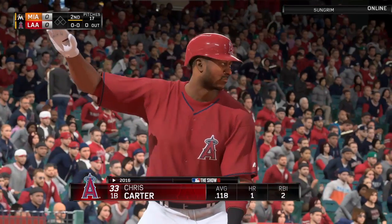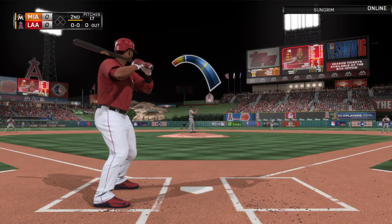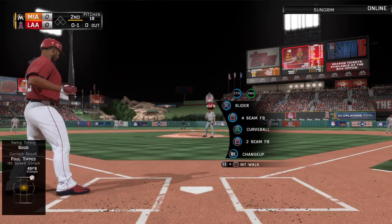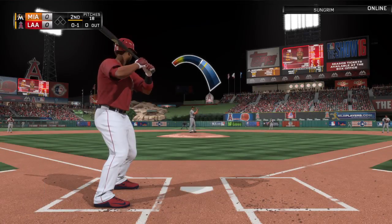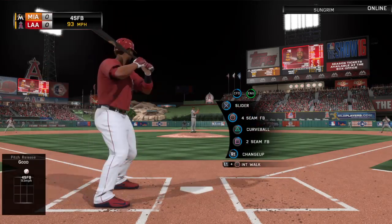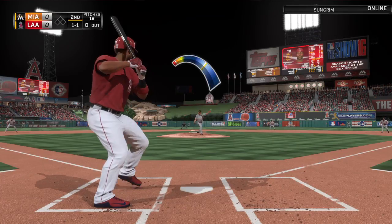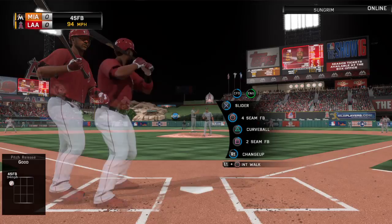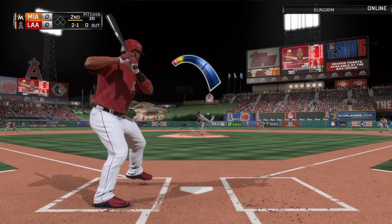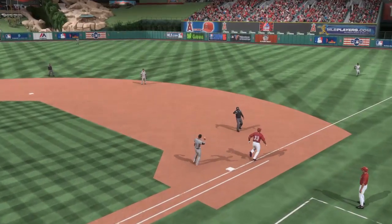Chris Carter will lead things off here as they'll have 5, 6, and 7 due up to start the home second. First offering on its way. Into the seats, 0-1. Here's one that misses high. It's 1-1. Fastball close, but he didn't get it. 2-1. Hit hard to short. Fielded by Hechavarria. Throws in time, and that's out number 1.